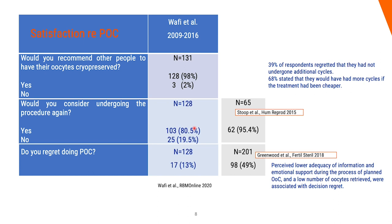Nevertheless, decision regret is an important source of concern here, and this is why adequate counseling and correct information are important. We should discourage oocyte banking in women of advanced age, after the age of 38, 39, and in women with low ovarian reserve parameters, we have to explain clearly that they may have to invest into multiple rounds of oocyte stimulation to obtain a reasonable number of oocytes. And women also regretted that they had not done it at a younger age.